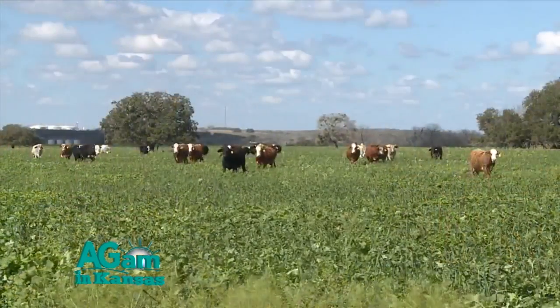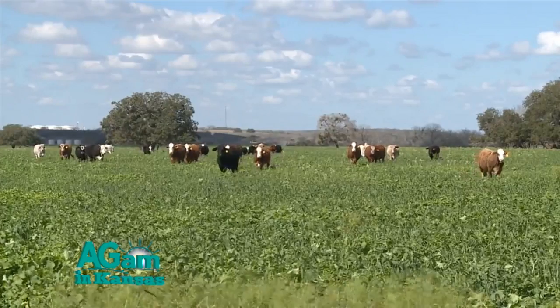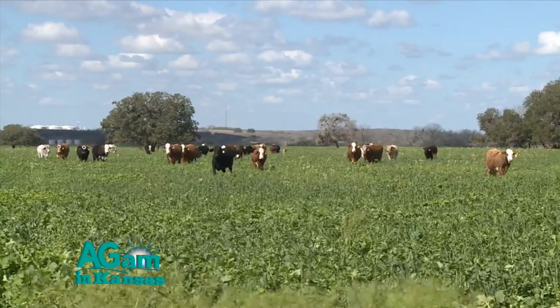So, incorporating cattle shouldn't negatively impact your soil benefits and might actually speed up some of the processes, especially from the organic matter perspective. Cattle have already done the hard work. Fecal matter is already digested, ready for the soil microbes.